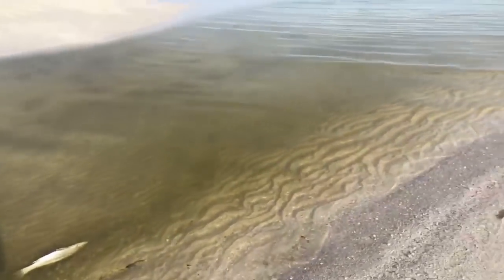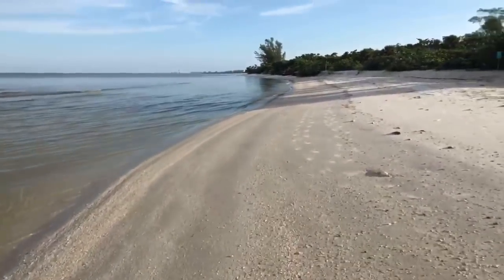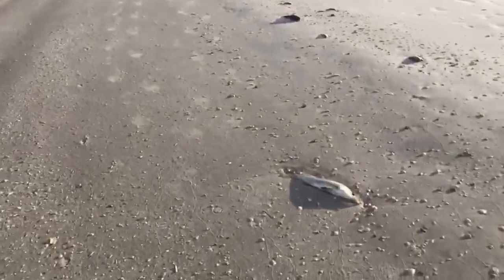Terrible. Heartbreaking is what it is. It's heartbreaking. Another snook.